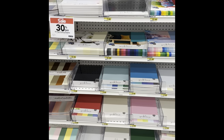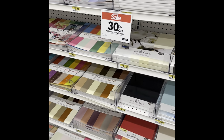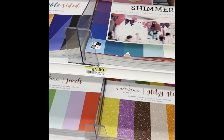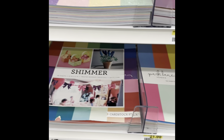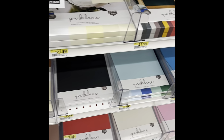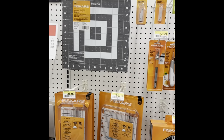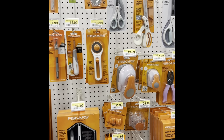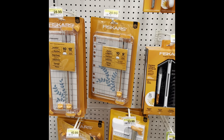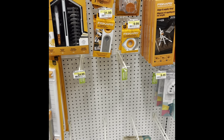So it also included the packs of paper that were just plain paper. They had packs of paper that were multicolored, shimmer paper, glitter paper, double-sided, and then they had packs of just regular colored paper as well. So their paper cutting supplies were on sale 30% off as well. Punches, scissors, paper cutters, and if you needed to get new blades for your paper cutters, those were on sale. And I believe there was a mat that was on sale as well.